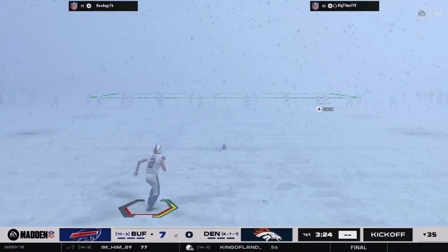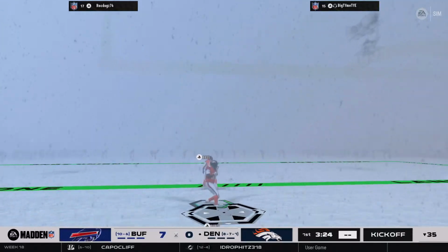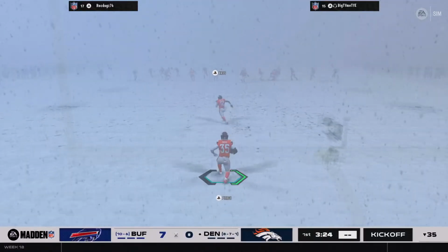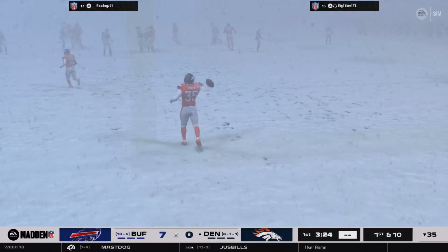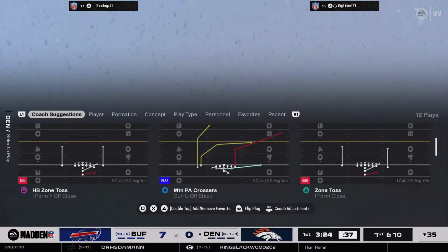Pass now to kick this away. And it looks like he's going to opt not to bring this one out. So they're going to enjoy some good starting field position from the 35.